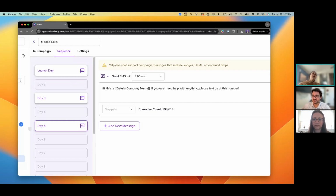Okay. So the way that works is, customer calls in, the call gets marked as abandoned in ServiceTitan. Hatch picks that up, because for those of you on the call who aren't familiar with Hatch, there's a bi-directional sync. So Hatch will pick up that this call has been marked as abandoned. That automated campaign will go out. Customer may respond, and if they respond, then the bot can step in.